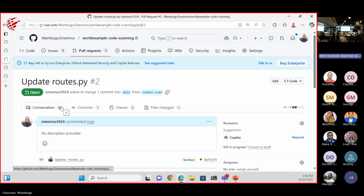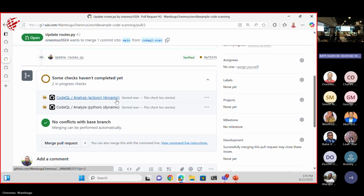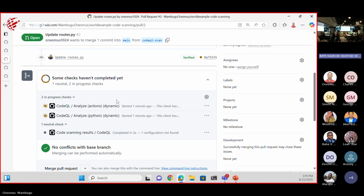So as we wait for that, any question? So here it is running the scan. Do you have any question as we wait for this to finish? Any question from anyone? Let us have one question so that we wait for this. Yeah, I'll ask my question. I was waiting for you to finish that one so that I can ask, but I can ask another one that is meant for the whole session on GitHub Advanced Security.